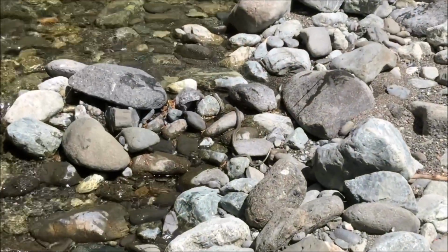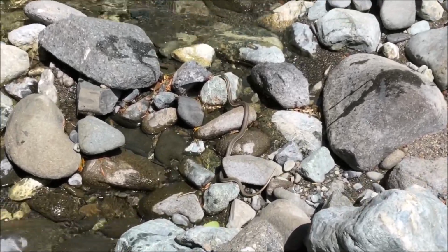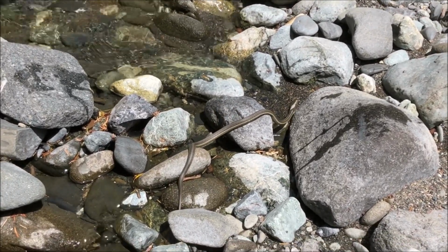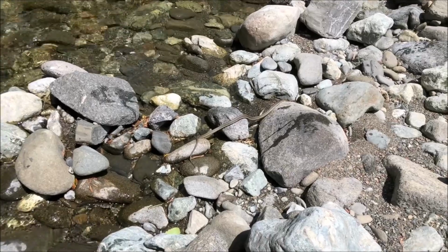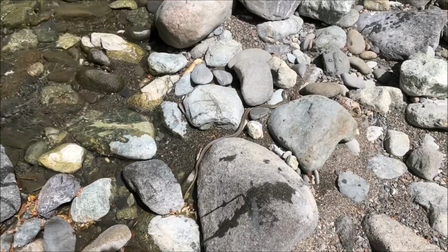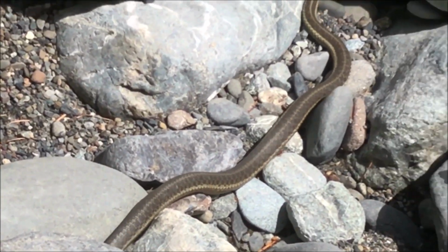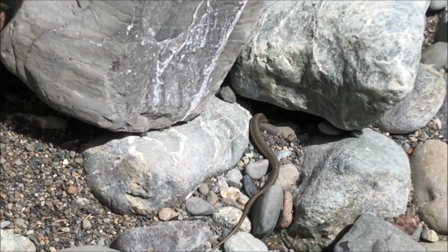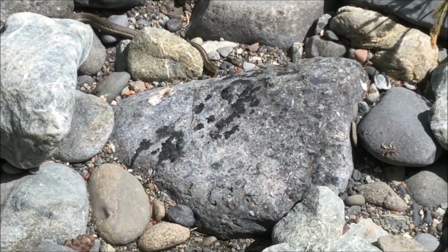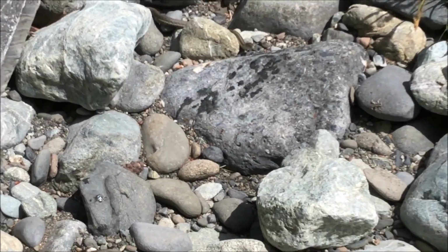Spring is definitely here. The snakes are out. Like a little gopher snake. Let him be, he won't hurt anybody. Yep. You don't want to be that close to me. He's almost doubling back. And I think he's had enough. I'll just back off and let him be.